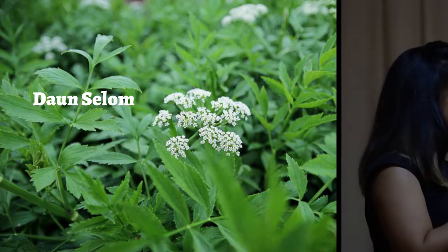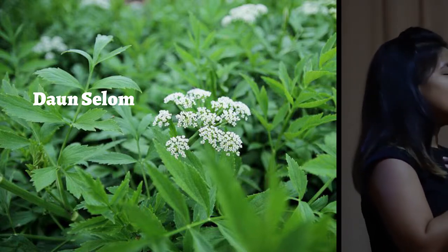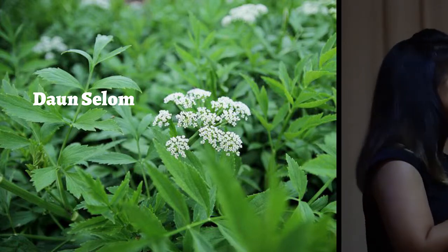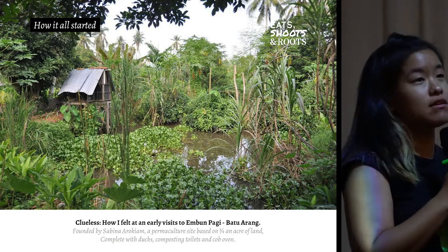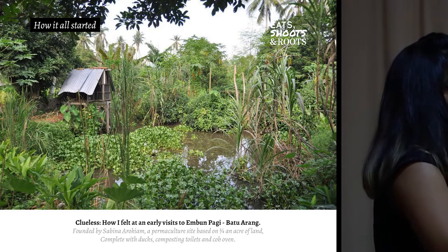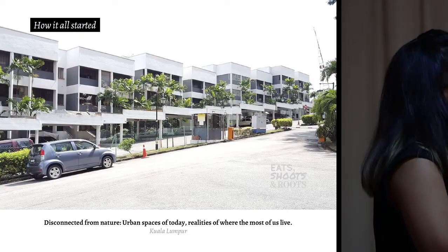So from this, I felt that I was really inspired to actually try to learn more about my environment, because growing up in the city, I felt I was very disconnected from nature. And from this, in the next slide, this is an example of spaces that we live in KL. I basically live here at the moment. And as you can see, contrasting to the previous slide, it's very jarring, concrete spaces, only palm trees growing.